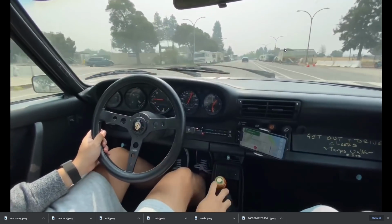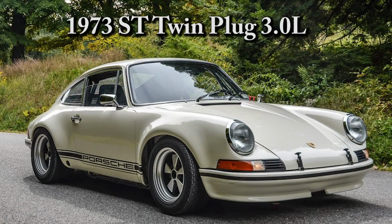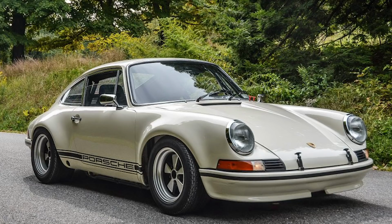This is a great buy though for $37,000. This one is on the lower end of my favorite cars. Next up is this beautiful car, which actually isn't a backdate. It's a 1973, but it's been highly modified with these ST wide body flares.